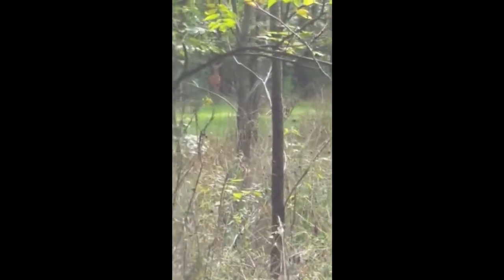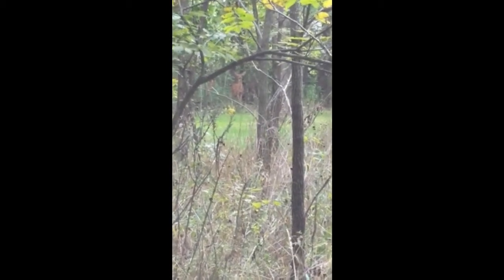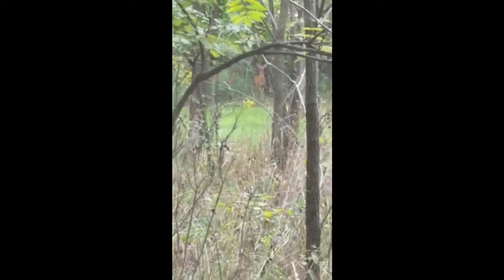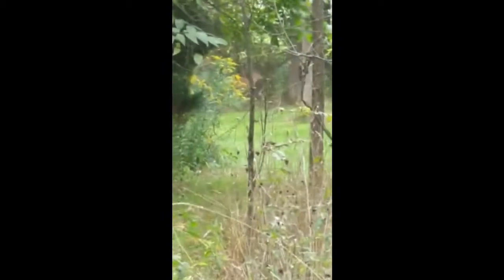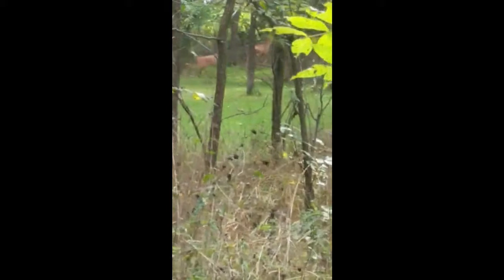There he is. There's one deer. They're very skittish. There's a couple over there, but as we get closer, they'll leave. You can see the side of his little friend now. I love walking back here and seeing them. We try not to scare them. We want them to feel welcome. It's a sanctuary back here. There he goes.